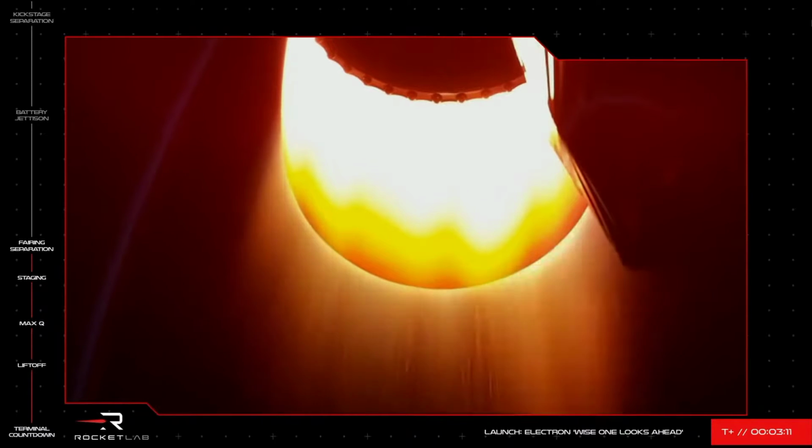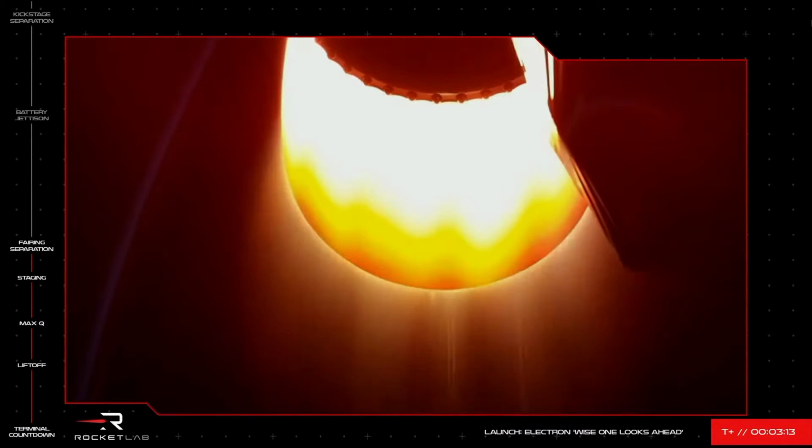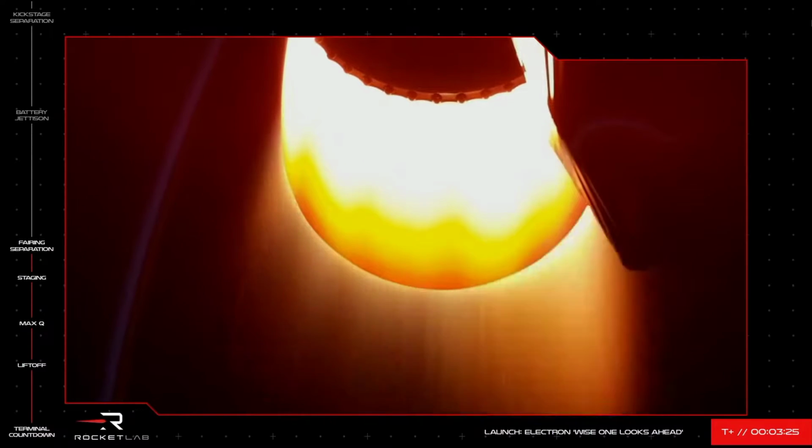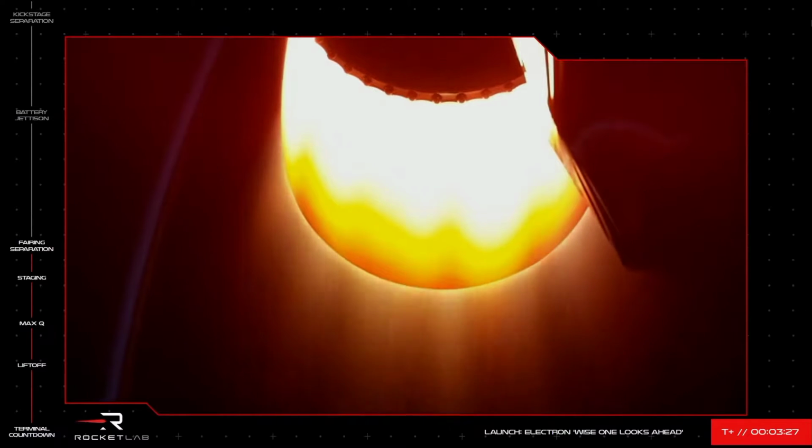Fairing jettison succeeded. Stage 2 propulsion is nominal. And there it is. You can hear the payload fairing tumbling away on your screens now. The NRO payload is now exposed to space in preparation for payload deployment later in the mission. This fairing will burn up as it re-enters the atmosphere, while the second stage continues on.